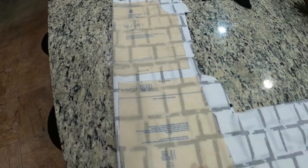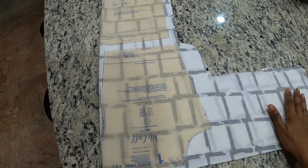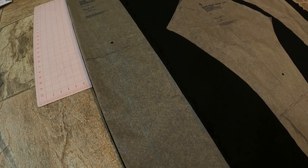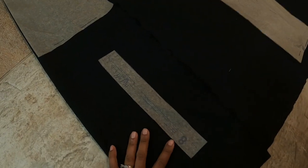And then I can use the black pieces for the skirt. So by me using the other pieces for the bodice portion, this will allow me to be able to cut this piece out on the fold because the pattern directions had you cutting it out in two pieces. And now I can get it on the fold just fine. And then this is how the other pieces are laid out. So the strap will be black, even though the bodice will be black and white. So there'll be a little contrast there, but hopefully it'll turn out cute.